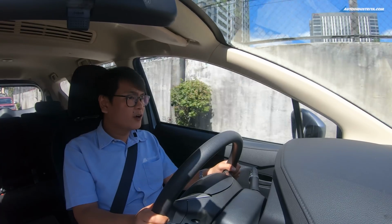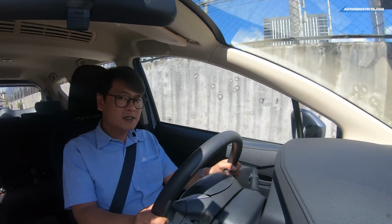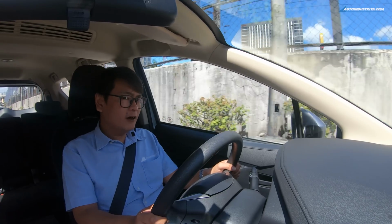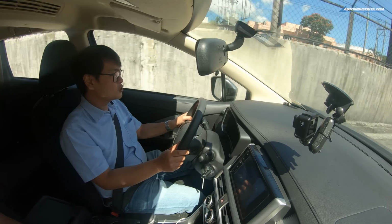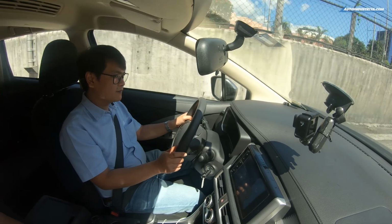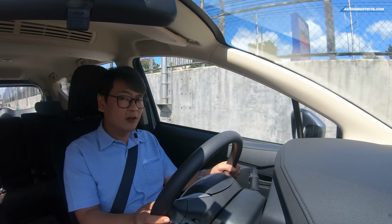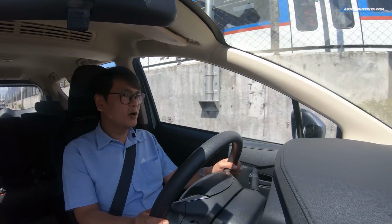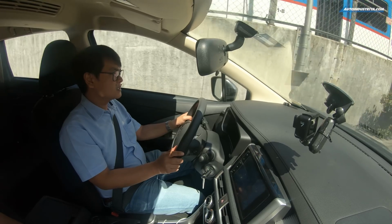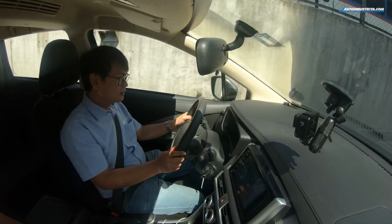Now, I've had the Xpander for a couple of days now, and something really stood out for me, and that's the fuel consumption. In very light traffic, this car can do almost 20 kilometers per liter. I was averaging about 50 to 60 kilometers per hour around the city, and that was really early in the morning, but that's an extreme case. So it did 5.5 liters per 100 kilometers, which roughly translates to 19.5, almost 20 kilometers per liter.